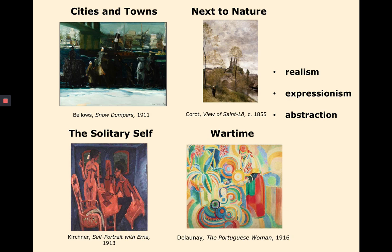The painting by Delaunay, The Portuguese Woman, would be a good example of abstraction in which shapes and formal elements like line, pattern, color, or shapes are more dominant in the composition than the subject matter. So the Portuguese woman, who is more or less representational on the right-hand side of the painting, almost takes second place to these circular shapes that you see, especially in the center and lower portion of the painting.